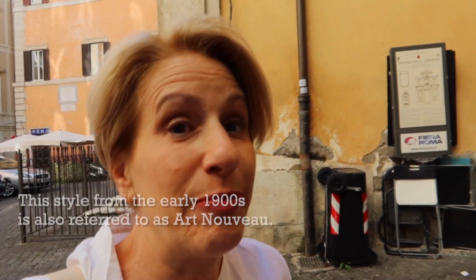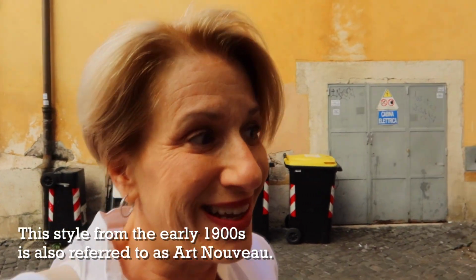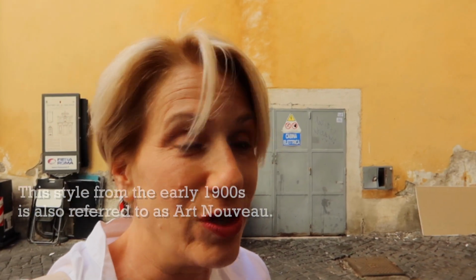And just a couple of blocks from the Trevi Fountain is this amazing square with this beautiful, what's called Liberty style design and painting. They recently restored it, so it's absolutely stunning. It's usually open during the day and it's free. You can just walk right through. It's a place of business today. There are some offices in here, but take a look.